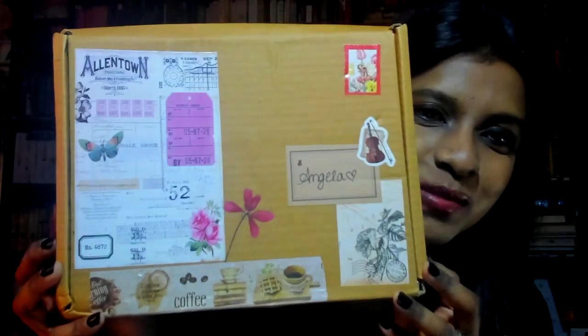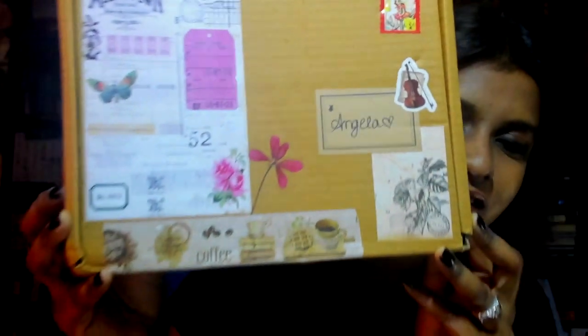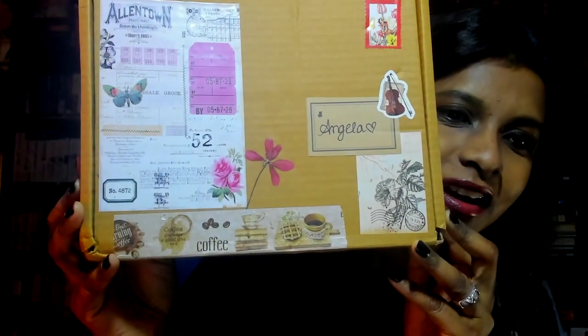I love the packaging. These guys are so nice. They have put in so much effort into this package. Look at that. My name is there and some cute stickers. I love the effort and the level of personalization they have done to this packaging. I'm glad I didn't rip into this package. I'm glad I gave it the reverence it deserved.